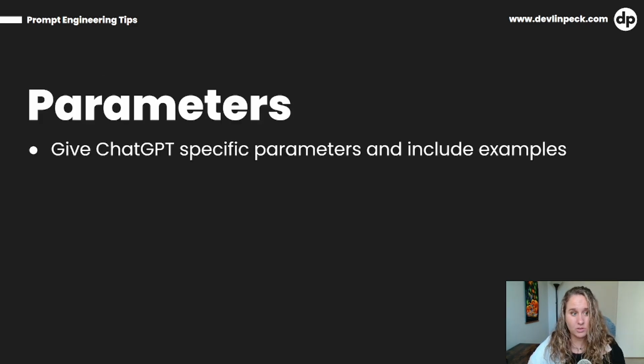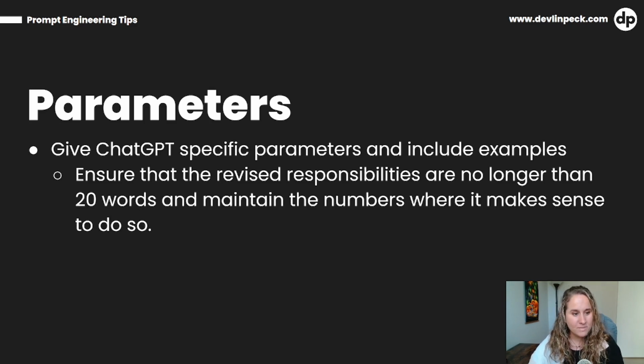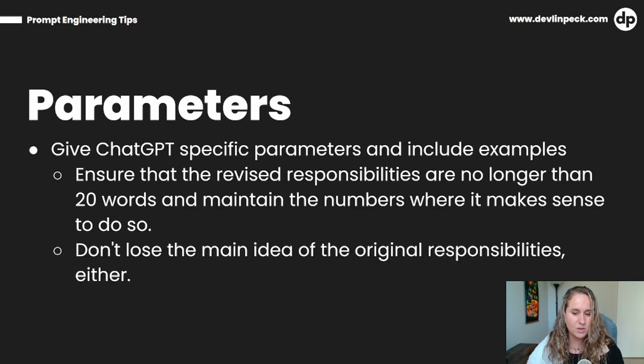Then giving it some parameters. So being specific about those parameters and then also including examples. For this, I said, ensure that the revised responsibilities are no longer than 20 words and maintain the numbers where it makes sense to do so. This is that example where in the original prompt, in that first message, I was telling it to keep the numbers, but it actually wasn't. Again, we'll get into how you can resolve it, but at least letting it know that that's what you wanted.